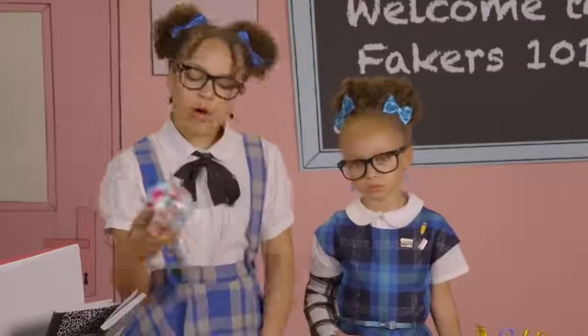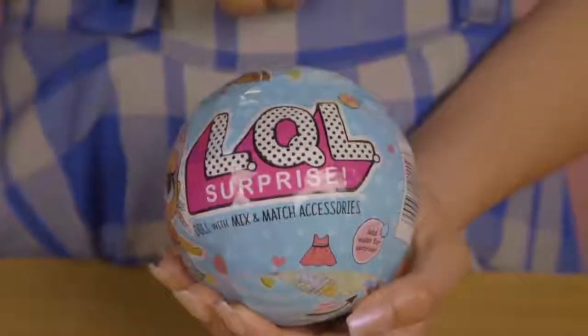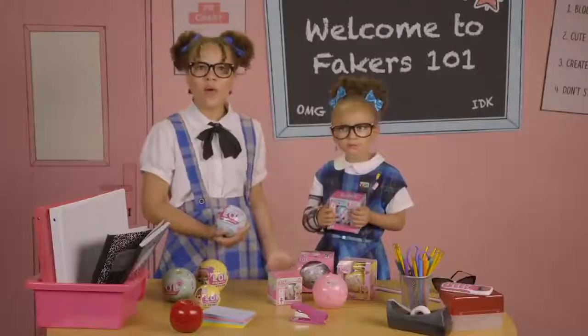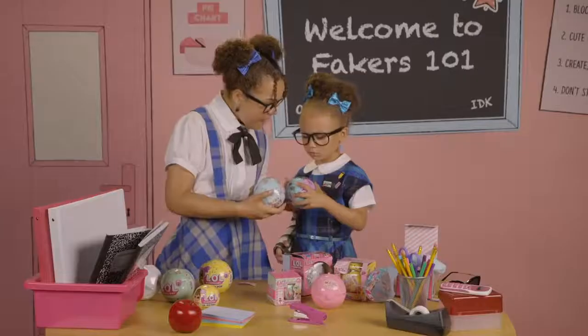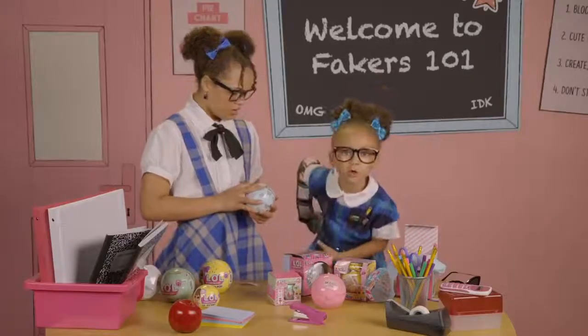Here's a real ball. Here's a fake ball. This says LQL and not LOL. They don't even know how to spell LOL. But some do, so be careful. Whoever this faker was stole our images, pasted them on a knockoff ball. That's just a little something called stealing.